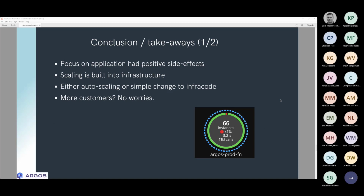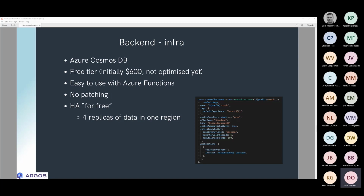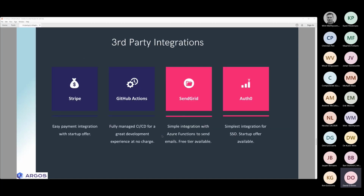So far, after being in the market, in production, and very soon on the Azure marketplace as well, what are my conclusions and takeaways so far? Really focusing on writing the application had very positive side effects. We could really focus on our idea and building this CSPM, and not having to worry about all the other things like scaling, patching, deploying highly available things. All of that was being taken care of by Microsoft. And if we had to make any changes to any of our infrastructure, we just went into our infrastructure as code, made that change, and deployed our pipeline.